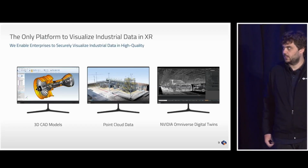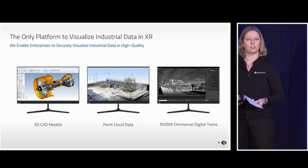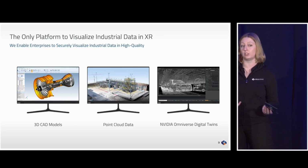But that doesn't only work with CAD models. Of course, as you've seen in the videos, you can take basically any CAD model you already know, no matter if it's an engine or a whole turbine. You can even load the whole plane in there if you want to.